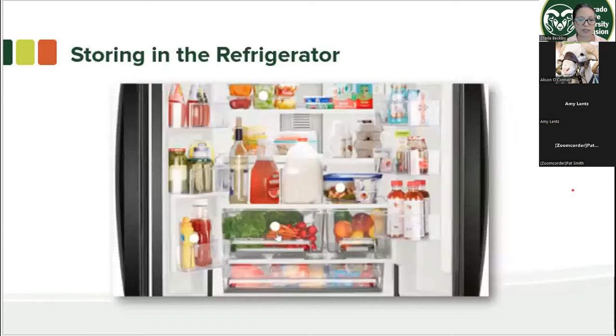Now, refrigerators are generally set by the manufacturers to 37 to 38 degrees Fahrenheit. If your refrigerator does not have a thermometer built in, you may want to get one of those inexpensive refrigerator thermometers to make sure that your refrigerator is actually at the right temperature. And for home refrigerators, maximum is 40 degrees Fahrenheit. For commercial restaurant refrigerators, it's 41. However, most everybody wants to set it at 37 to 38.